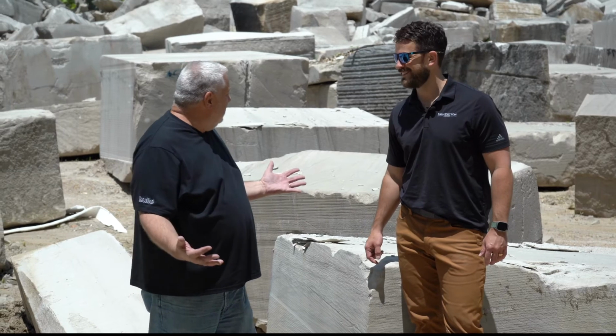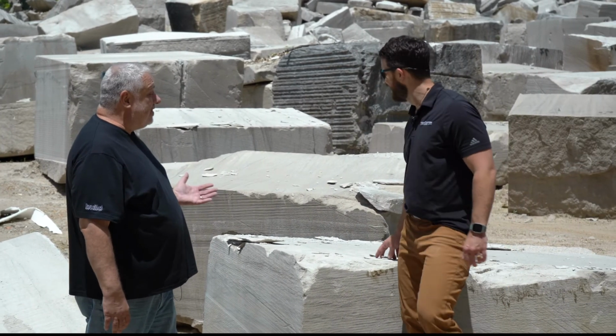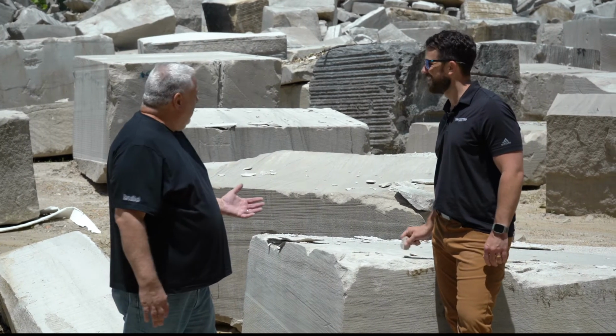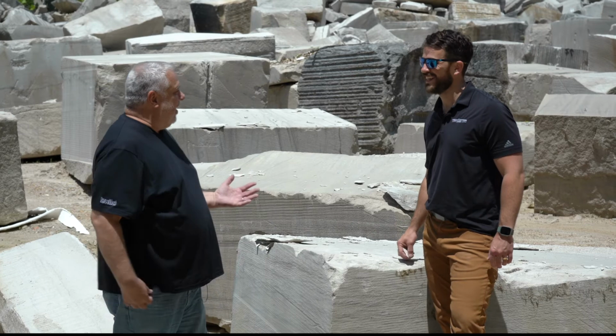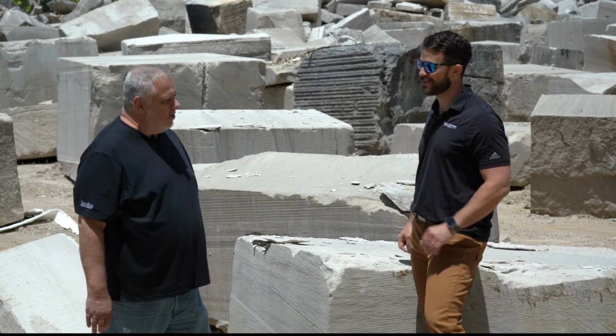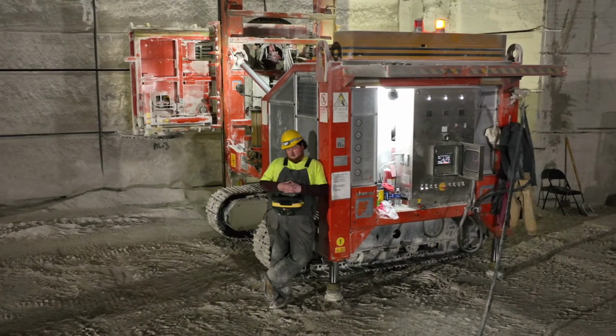All right, Will. So we're down here in the boneyard. These are actually the pieces that literally didn't make the cut. That's crazy, isn't it? So we just took a tour of the mine. What'd you think of that? Well, the quarry. You always call it a mine. Amazing. I found that to be probably one of the coolest tours I've been on, to be honest with you.